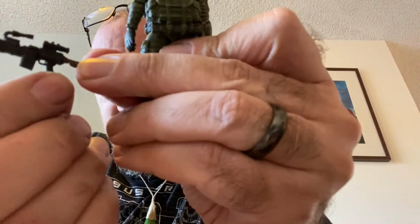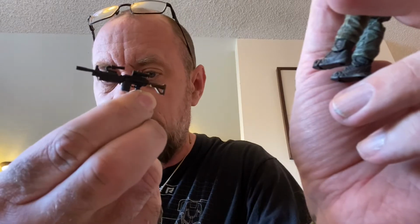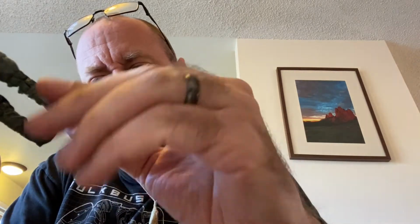The next guy on the bottom, same buck again. His weapon is the same saw that we've been getting from every set. So that is not a Russian weapon. That's a U.S. weapon. It's cool, but not particularly Russian.